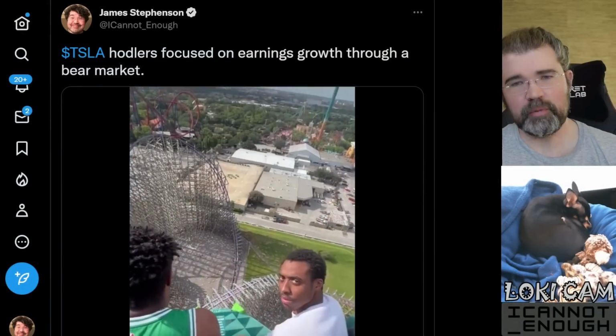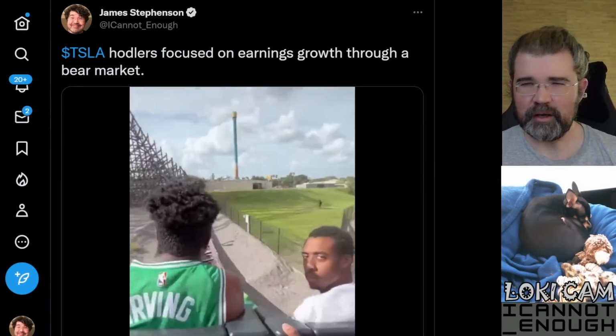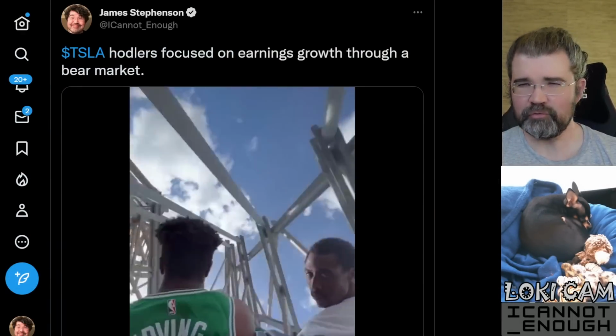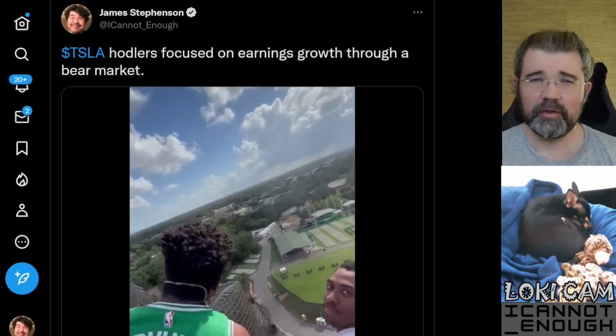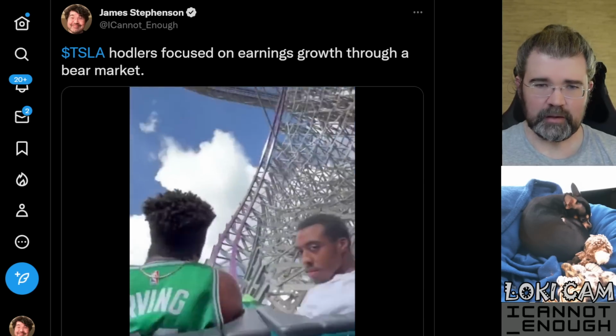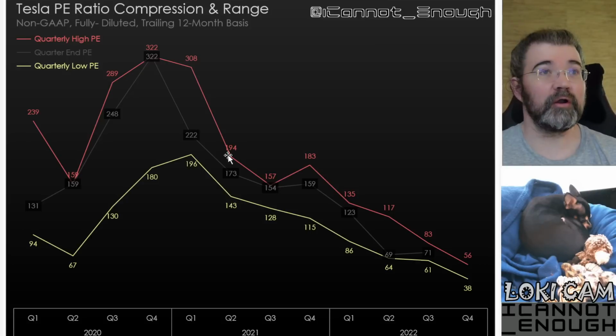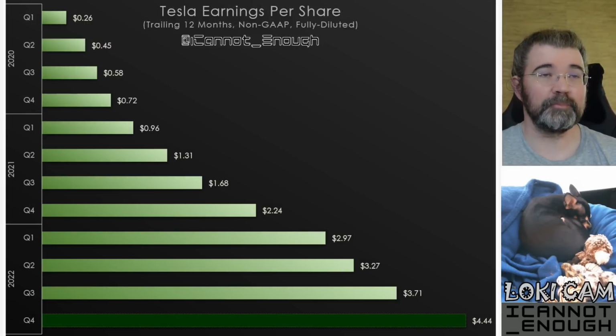So how are you holding up during this bear market? If you're a Tesla hodler like me, you are focused on earnings growth. So what do I mean when I say earnings growth? Well, let's take a look at two fresh charts that I made. We'll get to that one in a second.